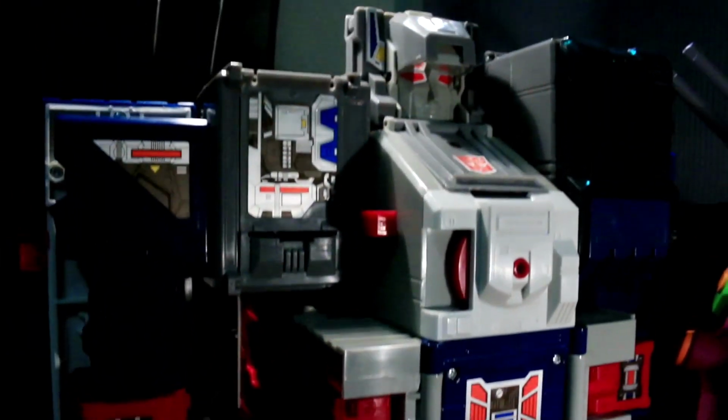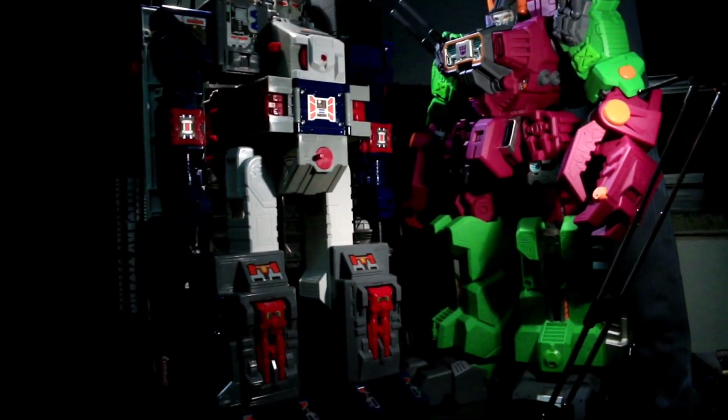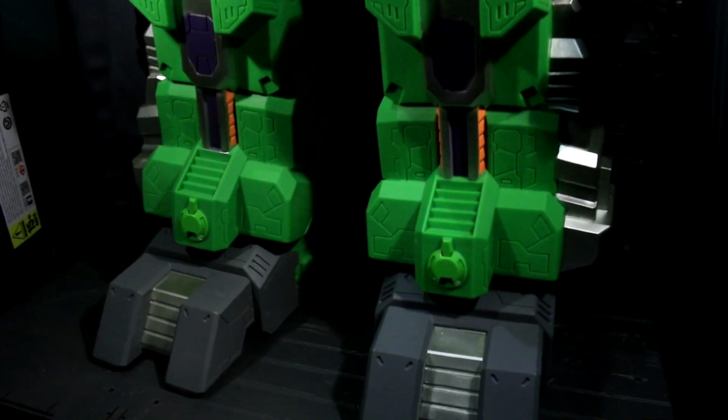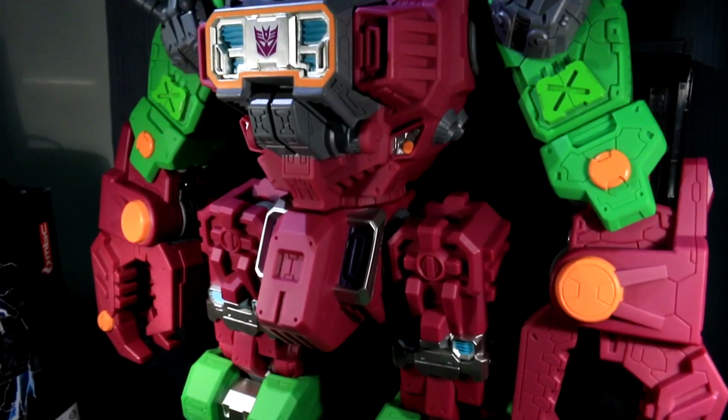This is a Scorponok made to stand toe-to-toe with the original Fortress Maximus, making him 20 to 22 inches tall, depending on what you consider the top of the measurement to be. His head, his horns, the big thing on his back. It's important to lay this out up front because it ties into nearly everything you're going to see from this point onwards.